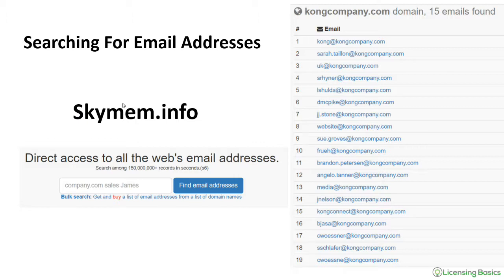The other option is searching for emails. Sometimes it's a matter of guessing, knowing the formula for the company emails, like first name dot last name at company domain. If you know what their formula is, you can sometimes guess what the email is for a specific person. Here's another way, skymem.info. You can find actual emails for company domains and hope you get lucky with finding the right person.